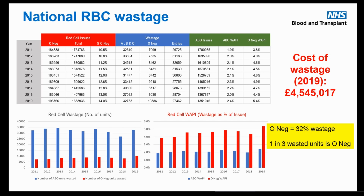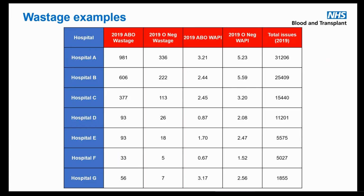And something that we know from VANESA is that a big contributing factor to wastage is overstocking. And not only does that lead to a massive financial cost, but it's really inefficient in terms of time. When you think about all the work that goes into donating, collecting, processing, shipping it, putting it on your shelf, moving it around your hospital, and then the process involved in wasting it, we could do a lot more to conserve this. Next slide, please.